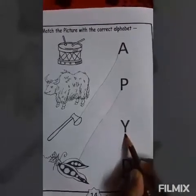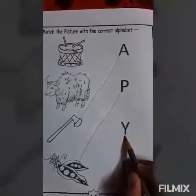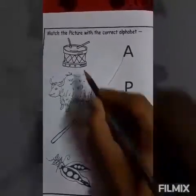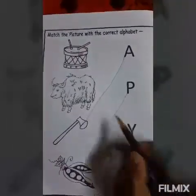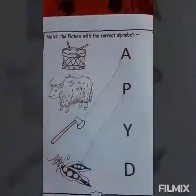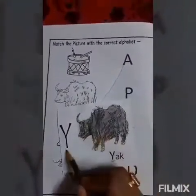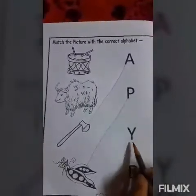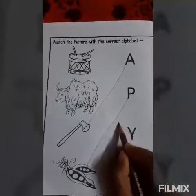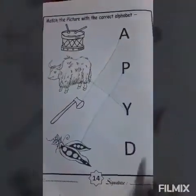Which alphabet is this, kids? Yes, this is alphabet Y. And Y for drum. No, Y for yuck. Yes, Y for yuck. So match them like this. And the last alphabet.